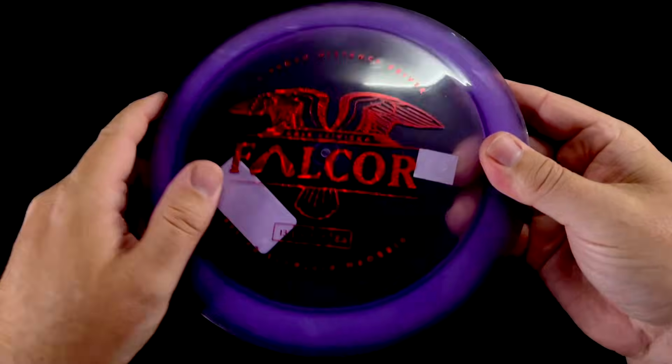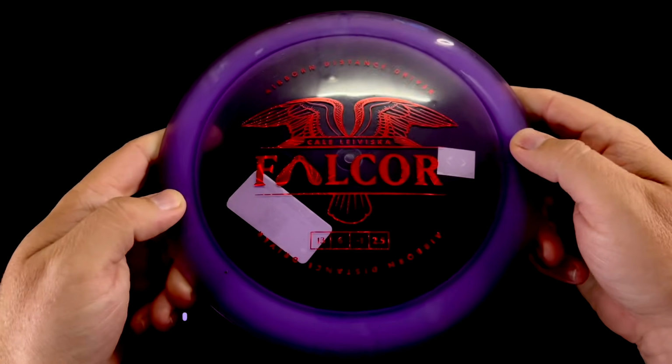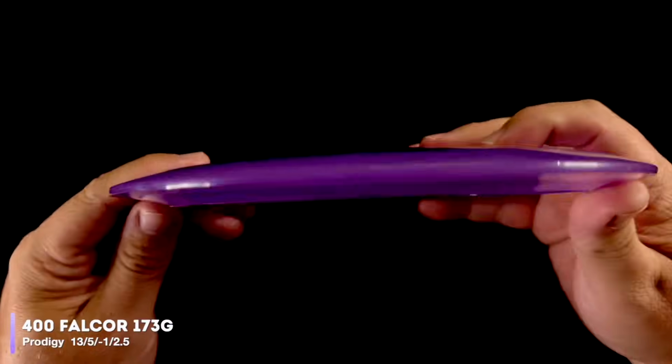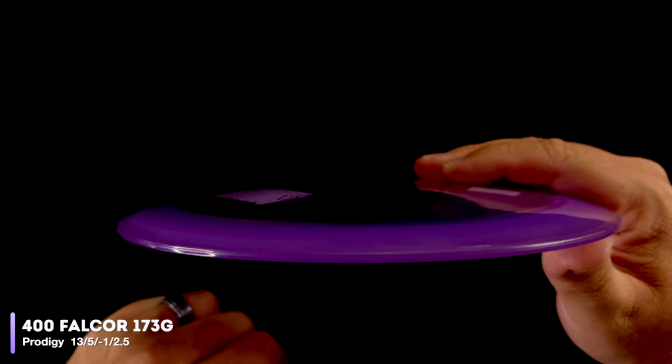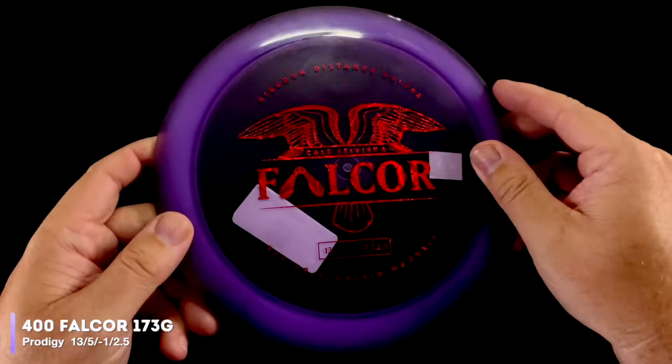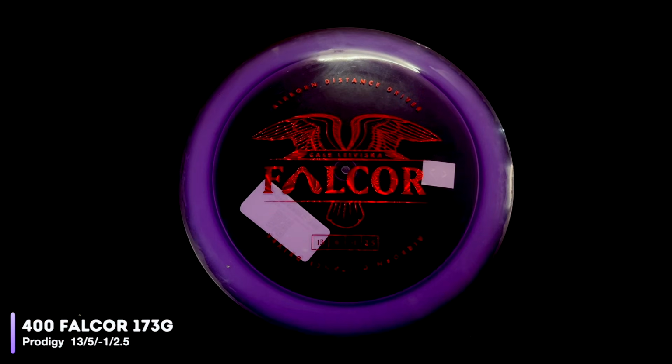our last 13-speed distance driver, the Prodigy 400 Falcor. Rated at 13.5, 5, -1, 2.5, it was released as a collaboration with Kale Leviska a few years ago. The Falcor has always felt pretty good in my hand, but I guess not good enough to convince me to try it, because I've never thrown one.